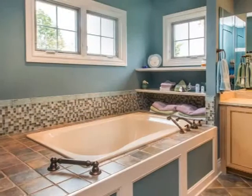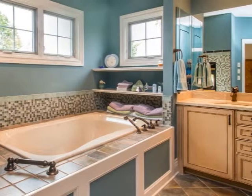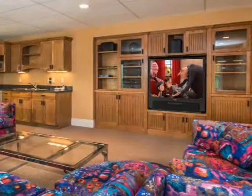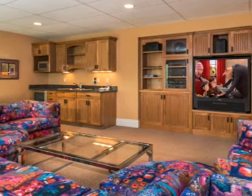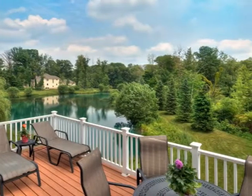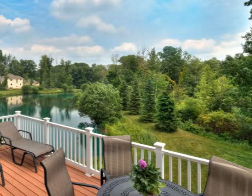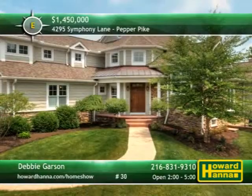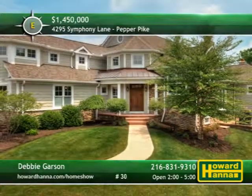A walk-in closet provides storage in the master bedroom, which shares a 2-sided fireplace with an ensuite bath. Guests will appreciate the finished lower level, home to 2 bedrooms, a kitchenette, and a full bath. The rear deck and patio look out across the yard, kept lush and green by a sprinkler system and bordering a picturesque pond. Only after a tour with Debbie Garson will you truly appreciate all this home has to offer.